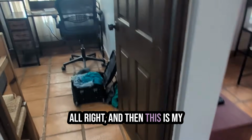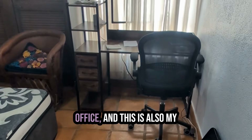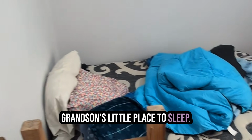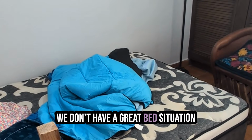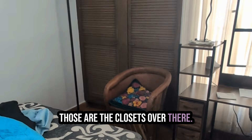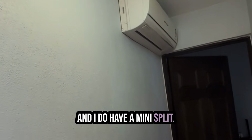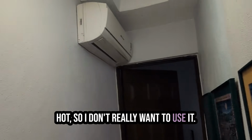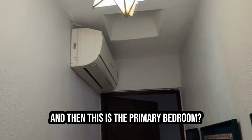All right. And then this is my office. And this is also my grandson's little place to sleep. We don't have a great bed situation here, so this is temporary. Those are the closets over there. And I do have a mini split. It does work, but it's really not that hot, so I don't really want to use it.